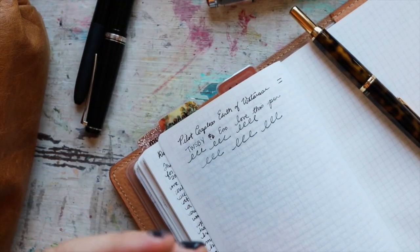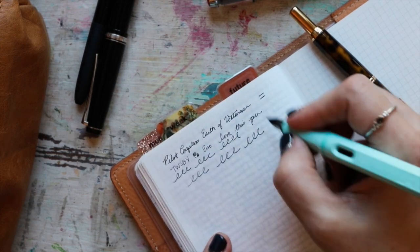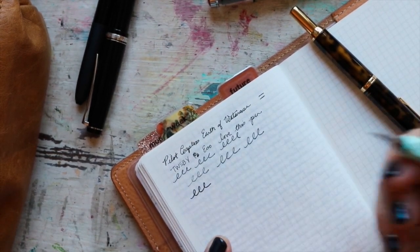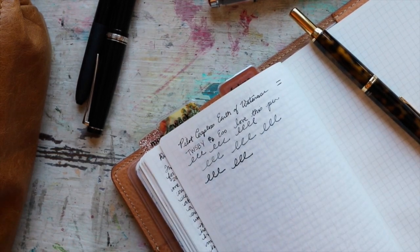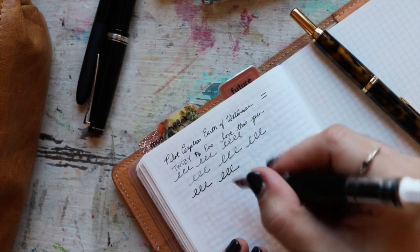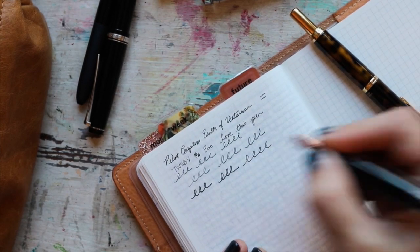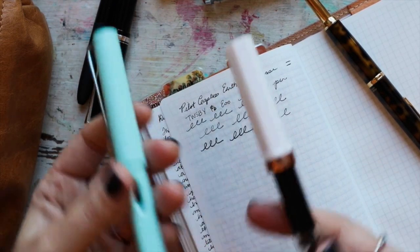I don't think I'm going to sell this Lamy. It's the pretty mint color. It's also an extra fine. Isn't that weird though? Look at this extra fine Lamy compared to an extra fine TWSBI. This is crazy. Isn't that nuts? So each pen is going to function differently.